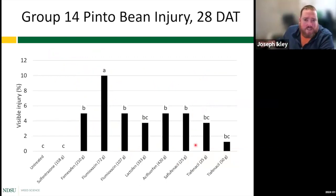So I want to just hop right into some data. Here's some crop injury data 28 days after planting from that 2022 trial. I actually have it by active ingredient on the x-axis, but I'll point out the trade name as I highlight a few specific treatments. Injury is on the y-axis, and it basically only goes up to about 12. We did not see overall a whole lot of injury in that trial from this year. So sulfentrazone, that's Spartan, no injury in that treatment, which is good because that is labeled.